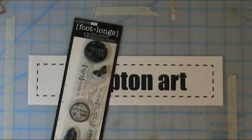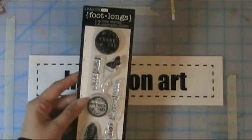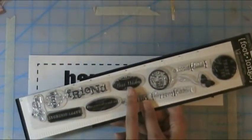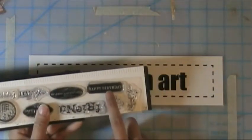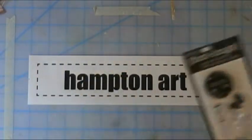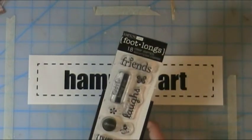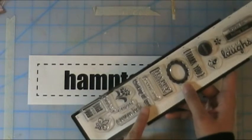Now, this is what you might know Hampton Art for. They're footlongs. Various stamps I've found at Michael's. I don't know if I found them at Joann's, but the major hobby stores. We're going to use Best Wishes today. I use that happy birthday one a lot. So these are sentiment stamps, and they're very versatile. I go to them all the time, especially these ones, for sentiments that I need.